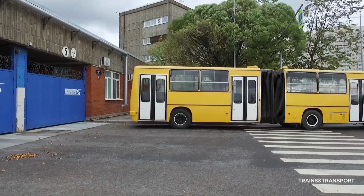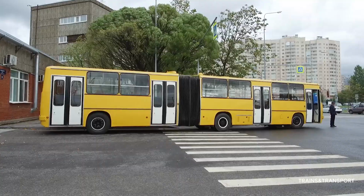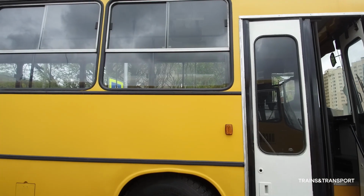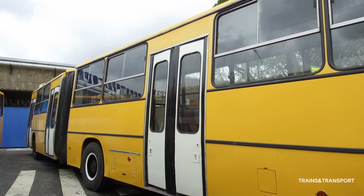This type of bus is built around the so-called pulling principle. The engine is located between the front and middle axles. The tractor part pulls the trailer part. This configuration was common in buses from the 1950s to the 1980s.